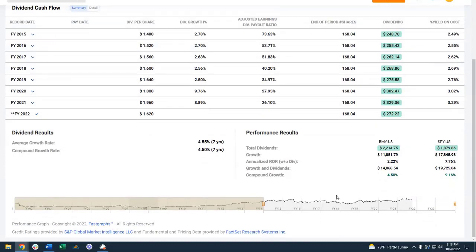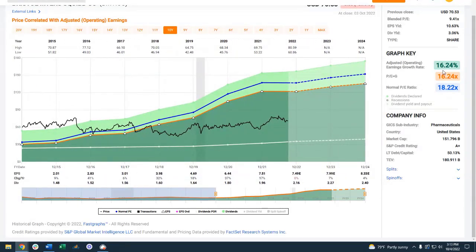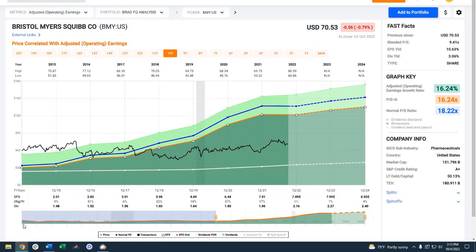I run the performance here, and I've got 2.22% annualized capital appreciation, or growth, if you will, and I only got a 4.5% total return, and I did that by investing in a company that was growing at roughly 14, 15, 16%. Valuation matters, and it matters a lot. But this is how I look at those things.